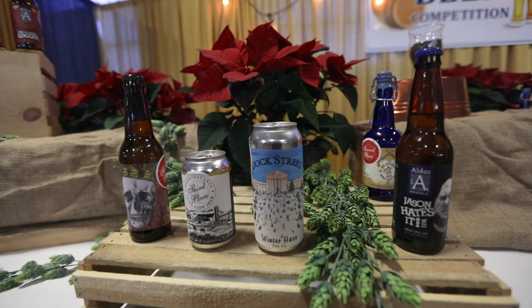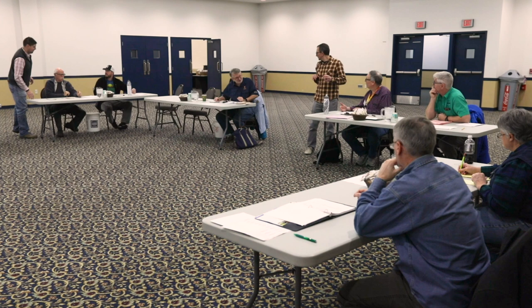The judges are from a nationally accredited organization. They do a lot of contests with homebrewers, so most of them have been sampling beer for numerous years, if not numerous decades. So we have the best of the best. A lot are from Pennsylvania. A few have come in from out of state just because we wanted to get a large enough group of judges to get fair sampling.